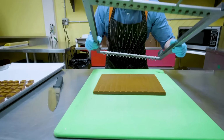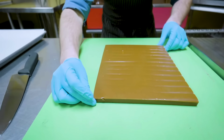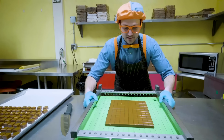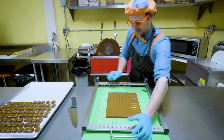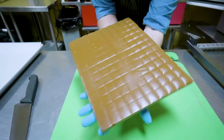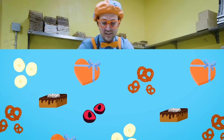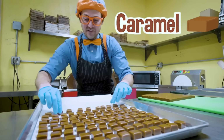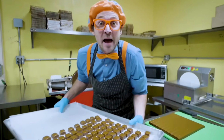So how does that look? That looks pretty good. All right, let's turn the caramel. And then let's do a cross cut. Awesome. Yeah, perfect. Look. Whoa, do you see all the miniature squares in it? That is a lot of caramel. And now, one of my favorite parts. We get to put chocolate on them.